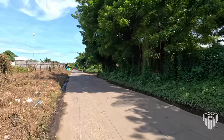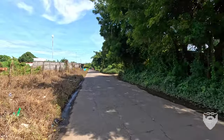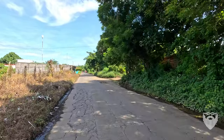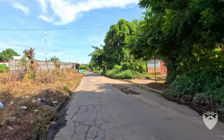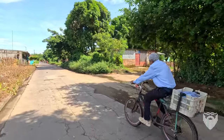Sometimes Google Maps isn't the most useful tool anywhere, but especially in Nicaragua. It has a tendency to sometimes show what used to be, sometimes it shows what might have been, sometimes it shows what it hopes will be. And so, buenas.